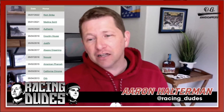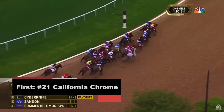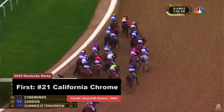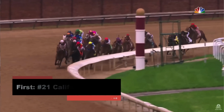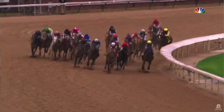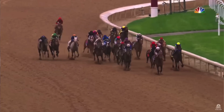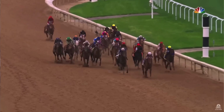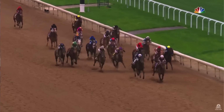And then, of course, 2022, who could forget Rich Strike coming from way out of it, 16th, 17th, 18th place through most of the calls. Different from Orb, he did not make a huge move on the turn to get position. He made a minor move at that. He was still in a lot of traffic as they turned for home. He made all of his move in the stretch, and that is very rare.